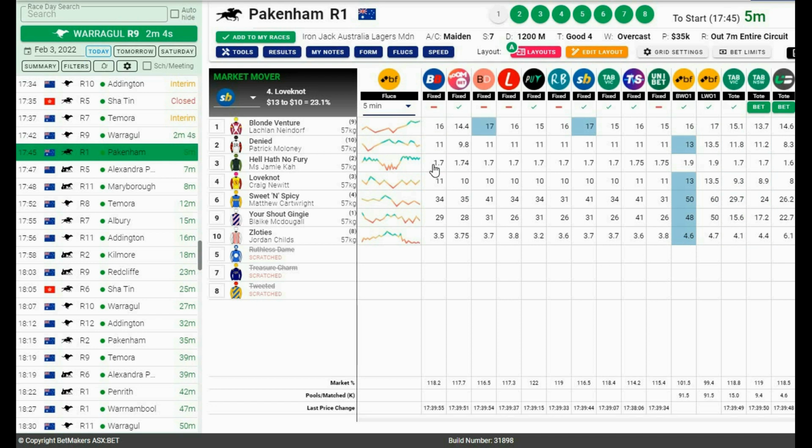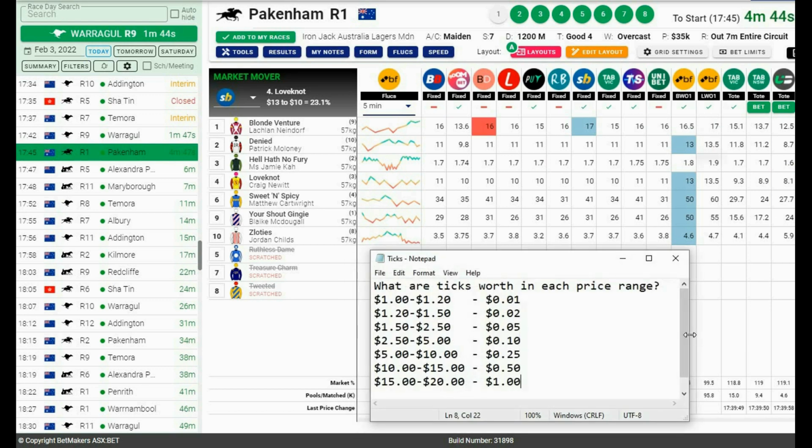If we look at a lower price level, down here, the corporate bookies are around $1.70. Betfair is $1.90. At this price level, I treat a tick as 5 cents, so $1.70 compared to $1.90. The Betfair price is about 4 ticks higher in this example. This notepad file is an example of what each tick is worth at each price range. For example, from the $1 to $1.20 price range, I treat each tick as around 1 cent, and so on up to $15 to $20 price range where I treat each tick as $1.